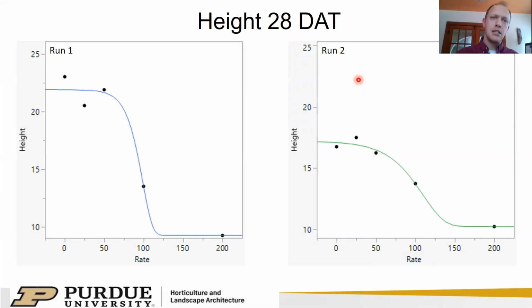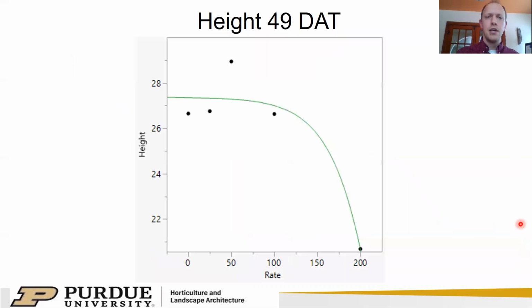Looking at plant height, this is at 28 days after treatment. Again, not much difference between our non-treated check for run 1. And really the 1 and 2X also didn't have much of a response. You had to get to the 4X before you saw a reduction in crop height. Pretty similar response here for run 2 as well. The 0, the 1, and the 2X really similar in their height. And it's by the time you get to the 4 and the 8X where we see any real reduction in crop height here at 28 days after treatment.